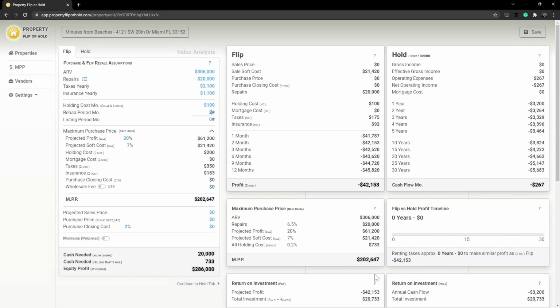We're going to need about 2 months for the rehab period and maybe 1 month for the listing period. Under the maximum purchase price, it defaults to 20% profit that you would like to make. In this market, that might be a little bit too much, so I'm going to change this to about 15%. And again, you can adjust that to your liking.